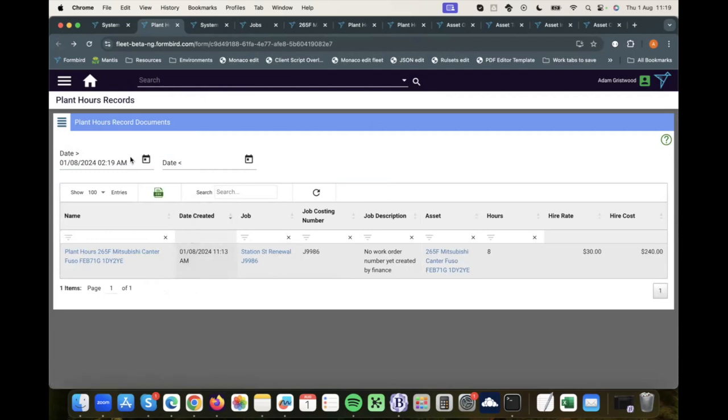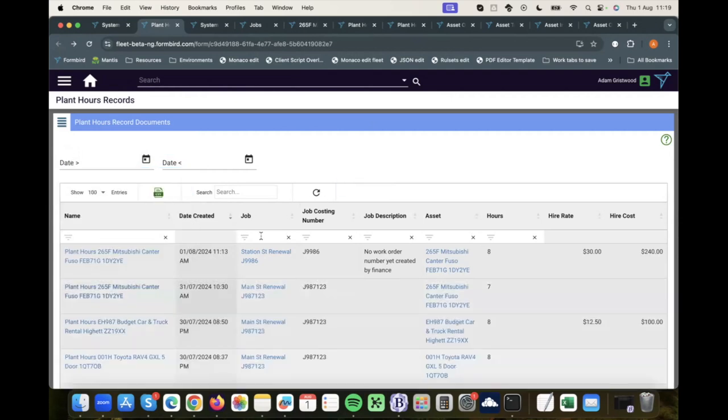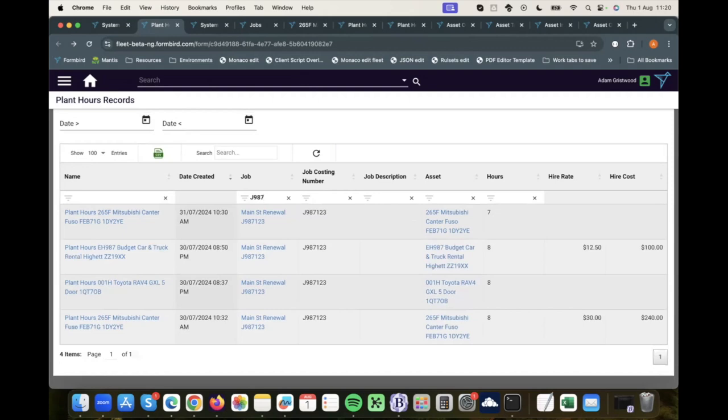Then you can further filter it by the column filters here. So if I want to see all of the plant hours records related to a specific job, I can type in J987 and I've got all of those plant hours records that have been assigned to that job.